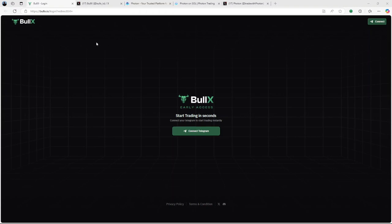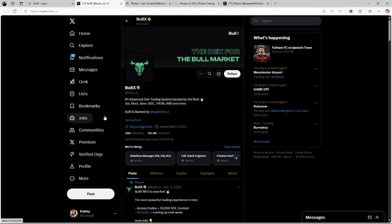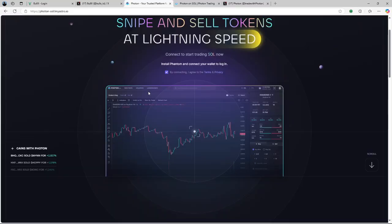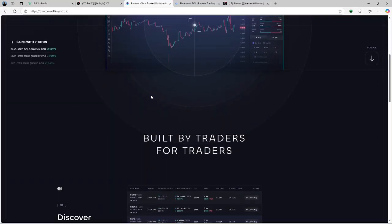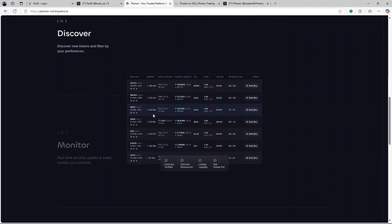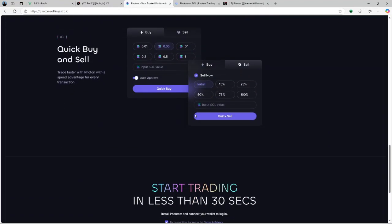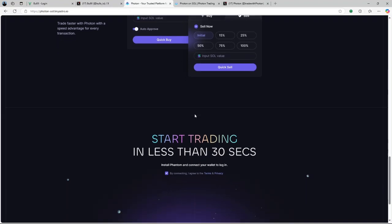Hi, today I'll be doing a detailed review and comparison between two major platforms in the crypto trading sphere, BullX and Photon. These platforms cater to very different user bases, but both have been making waves in 2025 for their unique offerings. We'll take a deep dive into what they bring to the table, from their standout features to pricing and their pros and cons. We'll wrap it up with a balanced conclusion. So let's dive in and see what both platforms have to offer.